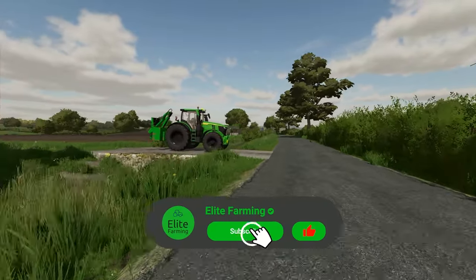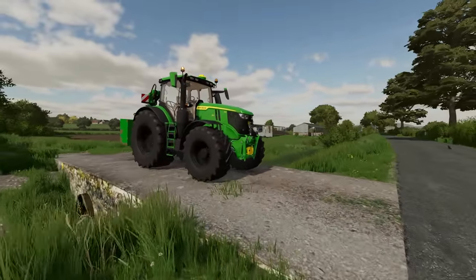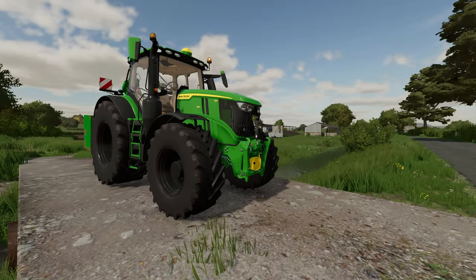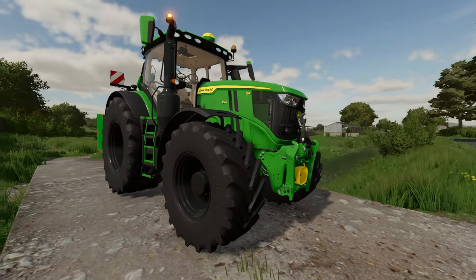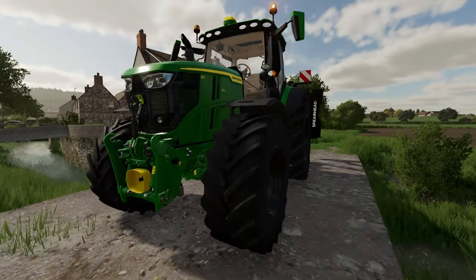Our 7R has gone off to be serviced, so in replacement they have given us this 6R 250 with black rims, but I think it's pretty much new. Got massive BKT tyres on it.